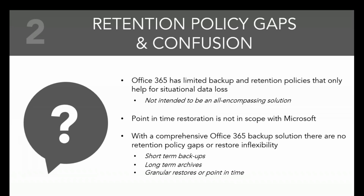The second one is going to be retention policy gaps and confusion. Office 365 Exchange, SharePoint, and OneDrive all have their different retention policies. And while these may seem easy at first look, it can actually become a little more complex, especially if you're having to manage a whole bunch of Office 365 users with different requirements. Maybe your C-level executives have certain requirements for their emails that other employees don't. Just managing that and understanding how Office 365 manages that data can sometimes lead to gaps in retention, and you don't even realize until later that you've lost some emails that you thought you would have for a little bit longer. And we'll get into some specifics of how Veeam can handle that down the road in a moment.